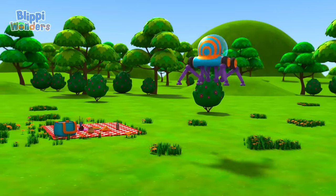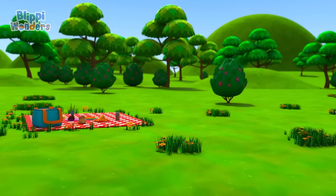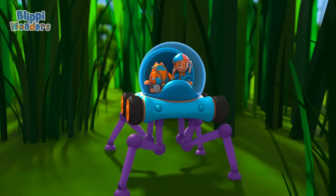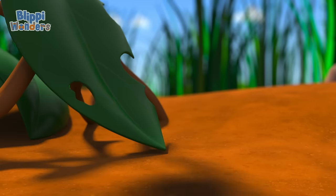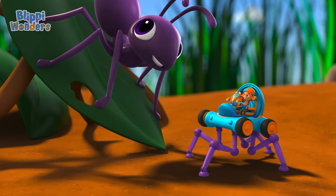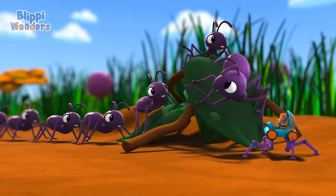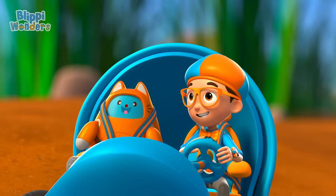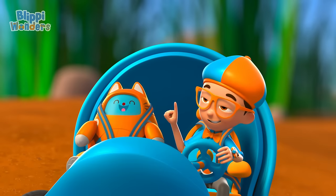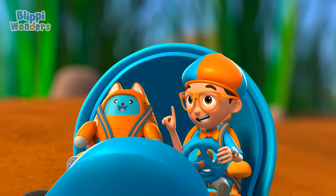Shrinking down! The Blippi Mobile is ready for adventure! Hi, y'all! Welcome! I'm Anita, and this is my group of amazing ants. Hey! It's me, Blippi, and this is Tabs. Anita, we're here to find out why ants walk in a line.